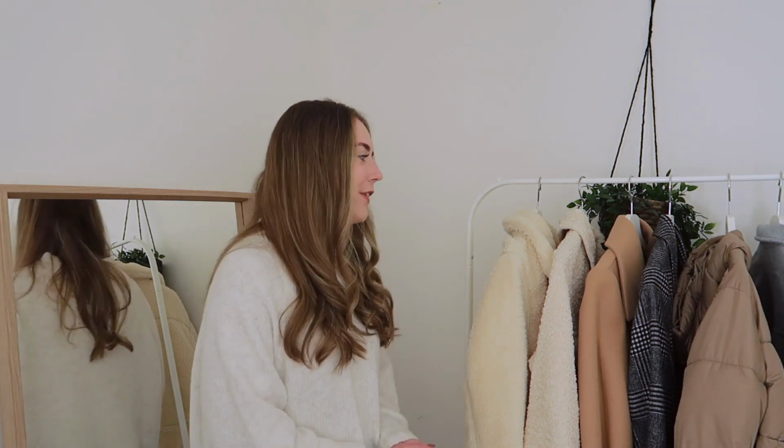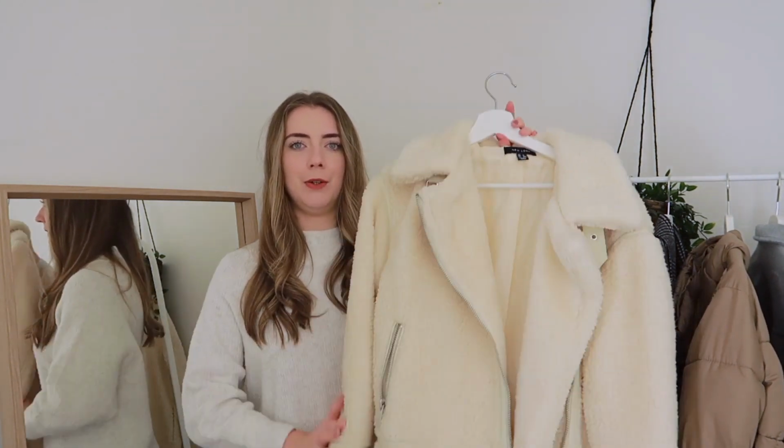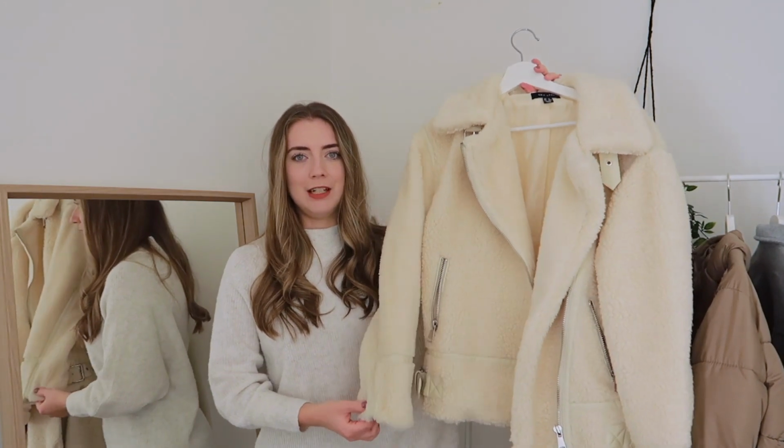So starting off with the first coat, which is this one here. Now this is actually pretty recent into my wardrobe. This is from New Look, and as you can see it's a really gorgeous shearling style aviator jacket. Now this coat is probably not something I would have reached for maybe a year or two ago, but I saw it on the New Look website and I just thought it was really pretty and it looked so cozy. I can safely say it is, and when I featured it in my New Look haul, quite a few of you guys messaged me and said you'd ordered it and that you absolutely loved it.